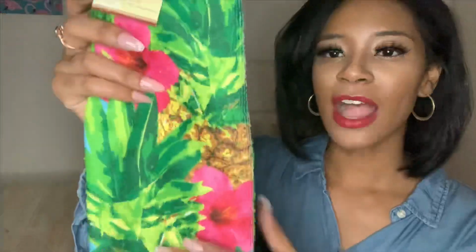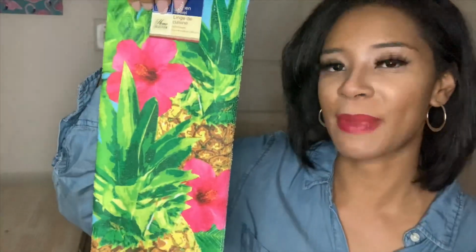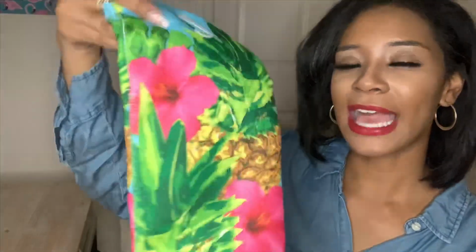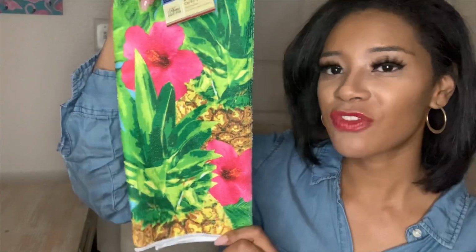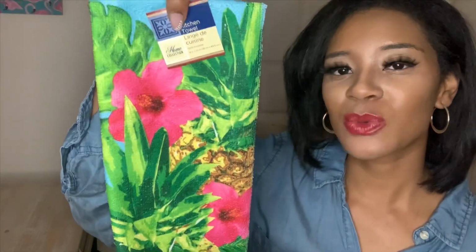So I did find this cute kitchen towel. Now, although it deems as a kitchen towel, I use these as bathroom towels. I like how colorful it is. It was something that definitely caught my eye. I have a lot of flamingo kitchen towels from Dollar Tree that I use for the bathroom. So I wanted to go ahead and get this one as well. And this one is 100% polyester.